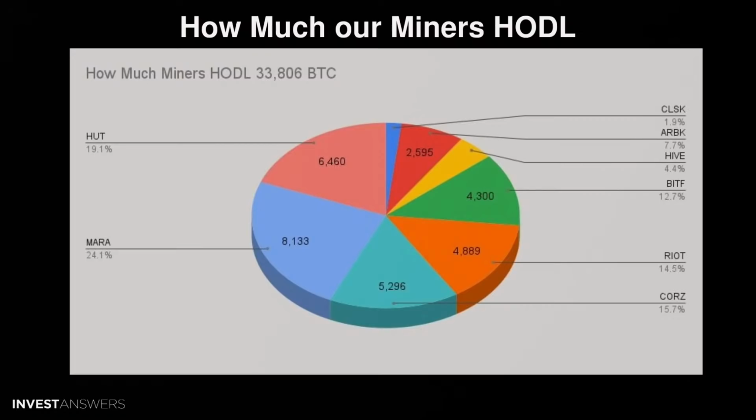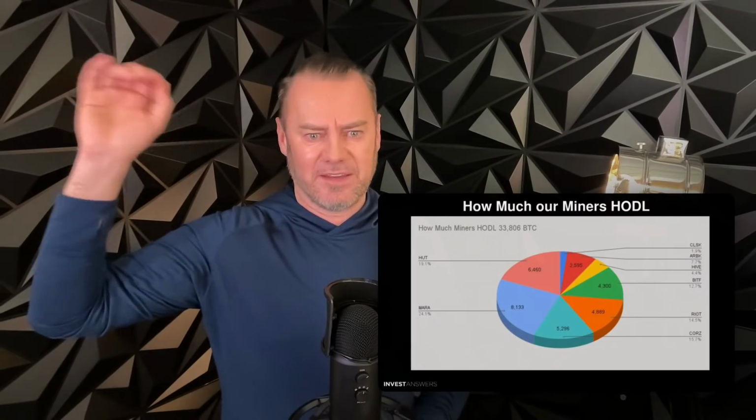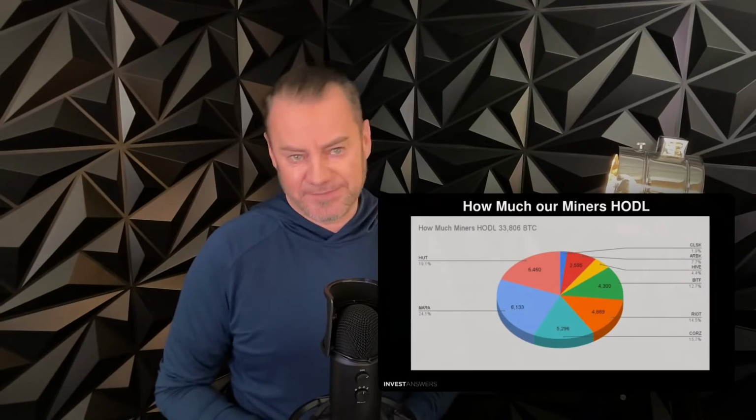CORZ is 3rd on the list at 5,296 Bitcoin. HODL is number 2 on the list at 6,460. And CleanSpark is the loser on the list at 1.9% of the share. And I don't know what that is. It's like 600 Bitcoins or something. But they have been selling a lot. And they were actually pretty good watching their sales. They were selling at 55K, 52K, etc. Selling higher than the price of Bitcoin today. So we'll watch all that stuff closely.